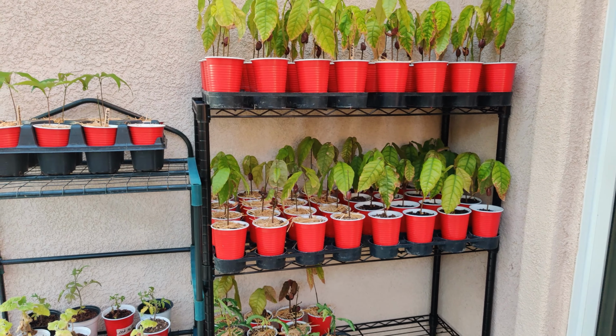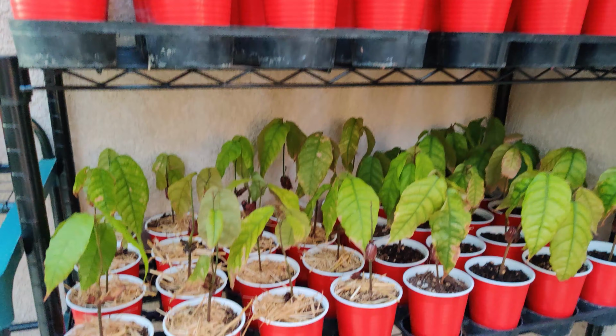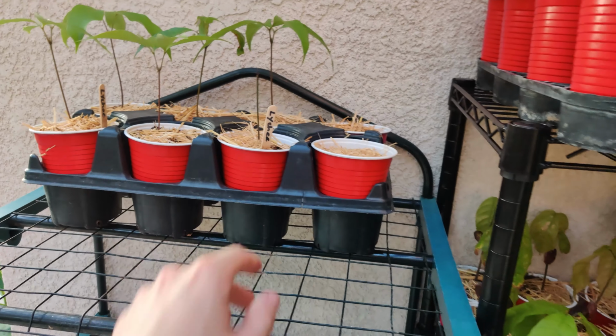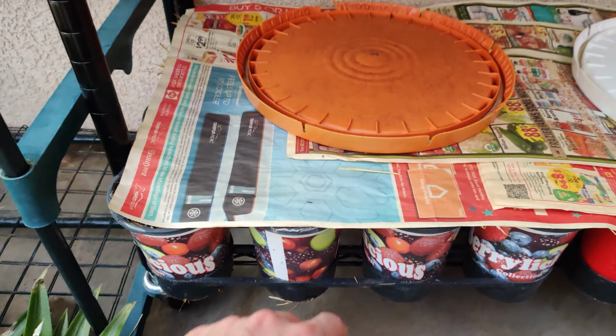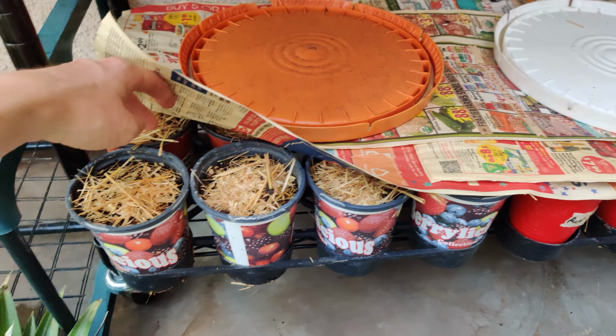So right now I've got all the cacao seedlings in here, and a little bit of the lychee right here, and more cacao and tamarind. And then down here I have the jackfruit, which has not sprouted yet.